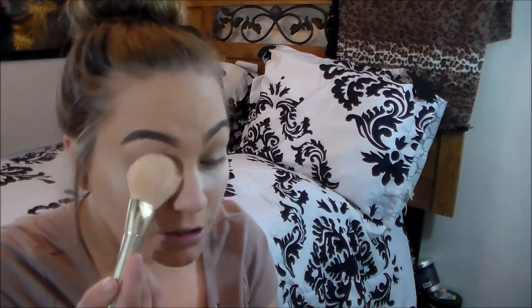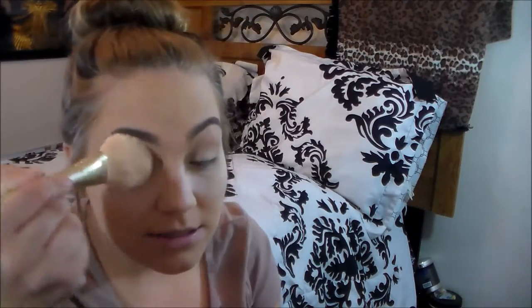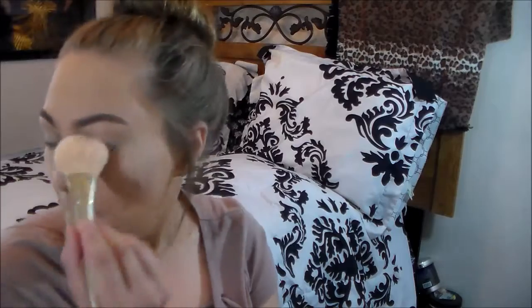But first, I'm going to take off this powder under my eyes, and all I do is sweep it away and then sweep on top of my eyelids to set that eyeshadow primer, and that's just what I do, and I really like the effect it gives. So boom, boom, boom, done.